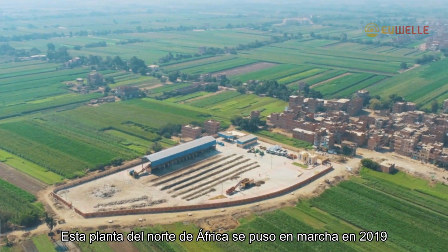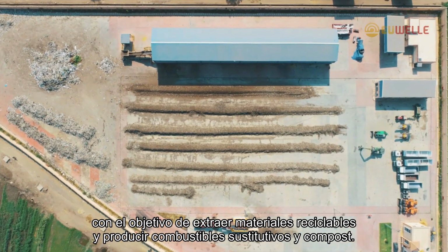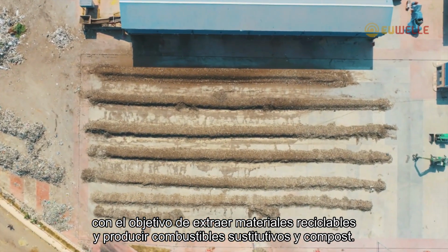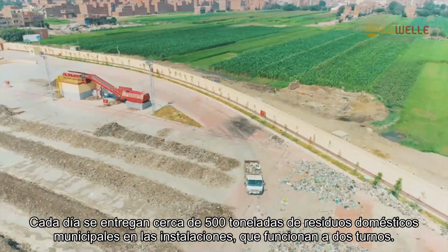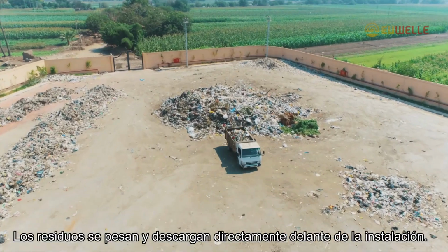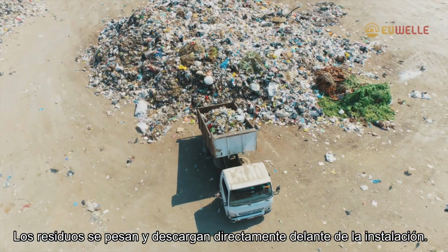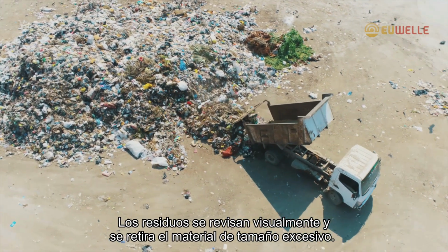This North Africa plant was commissioned in 2019 and focuses on the extraction of recyclable materials and the production of substitute fuels and compost. About 500 tons of municipal household waste are delivered daily to the two-shift operating facility. The waste is weighed and unloaded directly in front of the facility. The waste is visually checked and the oversized material is removed.